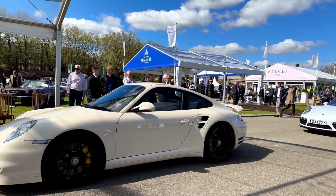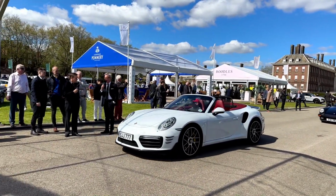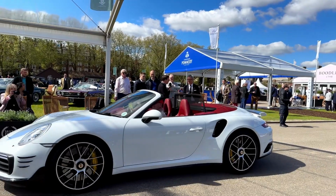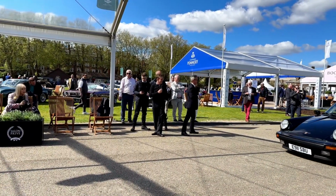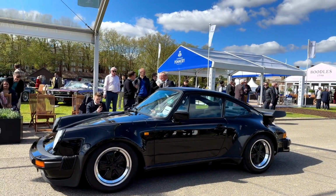That is quite some parade of cars, the Porsche 911 turbos. What a way to celebrate 50 years of this superstar. I wonder if they'll make another 50. I doubt it somehow, but we'll see. I'd like to be around and see. That's ambitious. You've got a dream, haven't you? Yes, indeed. Be optimistic.